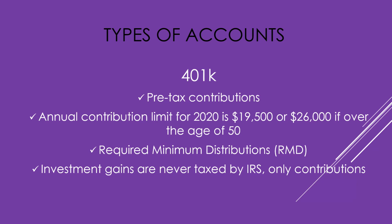Overall, 401k plans are most beneficial when your employer offers a match, which is free money that I suggest you don't leave on the table. I recommend contributing at least a minimum of what your employer is matching. So if they are offering a match up to 3%, you should contribute at least 3% to capture that free money.